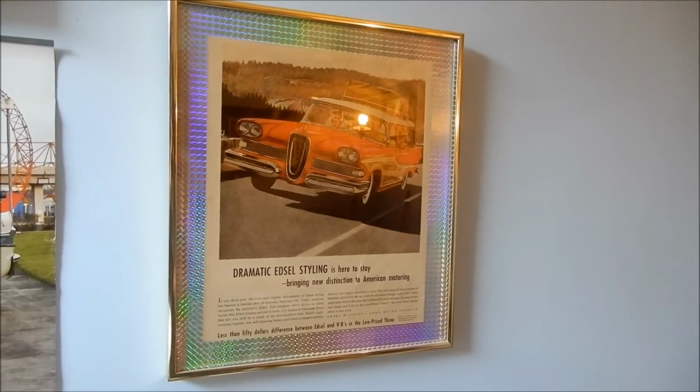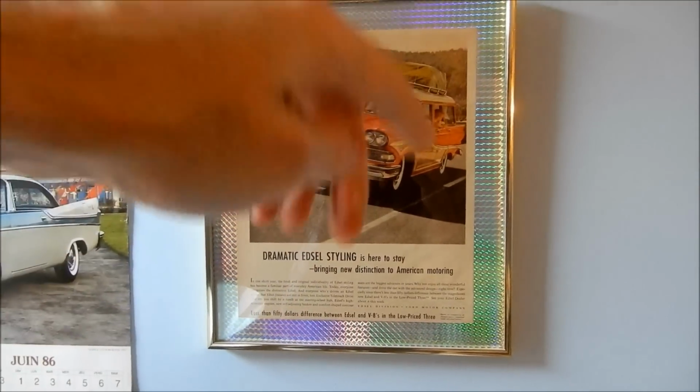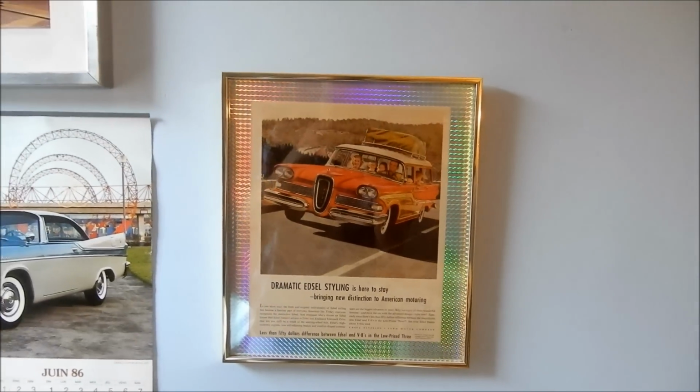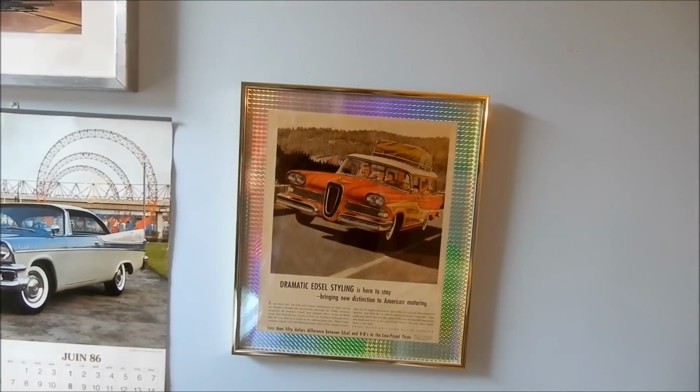That one, 20 bucks. Yeah, because I had to do the matting and everything, and it's one of these frames also that's a vintage frame, like it's metal, and the back of it, it's not clips or anything. Like the back of these frames, you have to unscrew everything on all the corners. It's a big job.